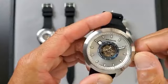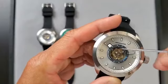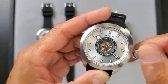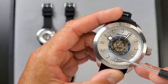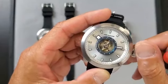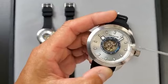Okay. You see, as we turn, adjust the time, you can also see the disc here is moving at the same time. It's part of the minute hand. They're both integrated together. And you can also see at this position right here, it says limited edition. So it goes around. Very, very unique. And the outline of the hands and the indexes are all done in blue.